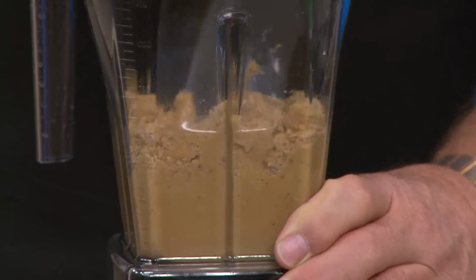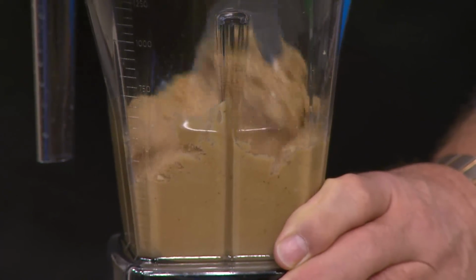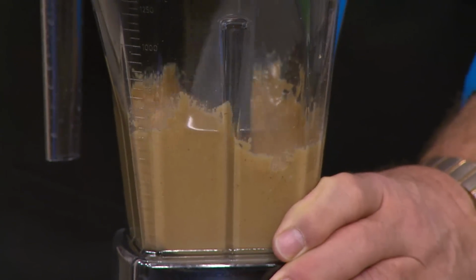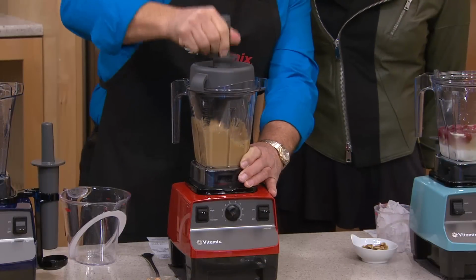So the crazy part about this is, do you know how much they charge for what they call natural peanut butter at the store? And then you start reading the ingredients. If there's more than peanuts on that ingredient list, you know it's not natural peanut butter.